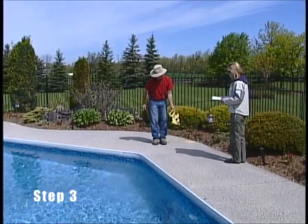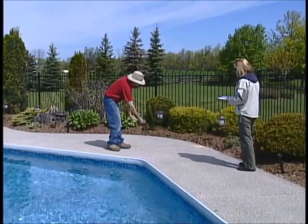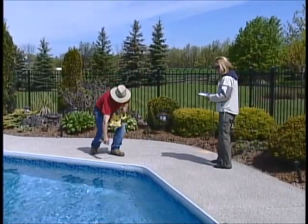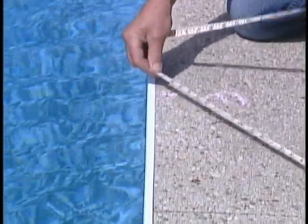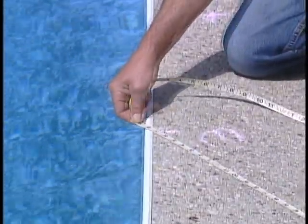Begin measuring your pool systematically, measuring the distance between point A and point 1, then point A to point 2, and so on until you have taken measurements around the entire pool perimeter. Make sure you note these figures under column A on the measurement chart provided.